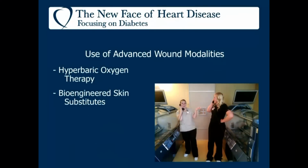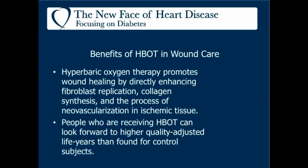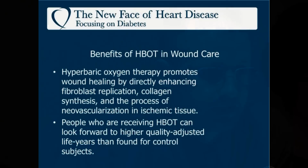Other wound modalities that we use for diabetic foot ulcers are the hyperbaric oxygen chambers. We have 2 of them up here at Sarah Bush. This is an environment that has 100% oxygen, and we increase the pressure, and it gets the blood to go further into the tissues when those blood vessels, like we already talked about, aren't working quite well. It gets that blood and oxygen a little bit further into the tissue so that the wound can heal.